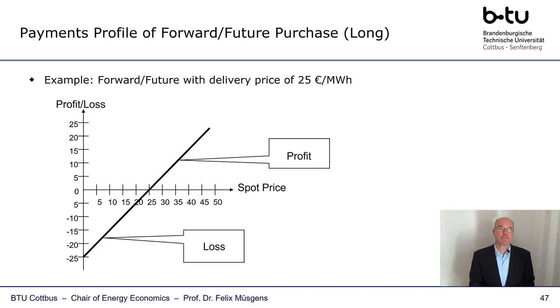Okay, here the payoff profile, just to make that crystal clear. The example: a forward or future with delivery price of 25 euros per megawatt hour. And let's assume we are long, so we bought this forward or future. Doesn't really matter in this regard. So we paid 25 euros per megawatt hour for a product which now trades on the spot market. And you see on the horizontal axis here, the spot market. Here in this example, we assume it goes from 0 euros per megawatt hour on the spot market to 50 euros per megawatt hour on the spot market.